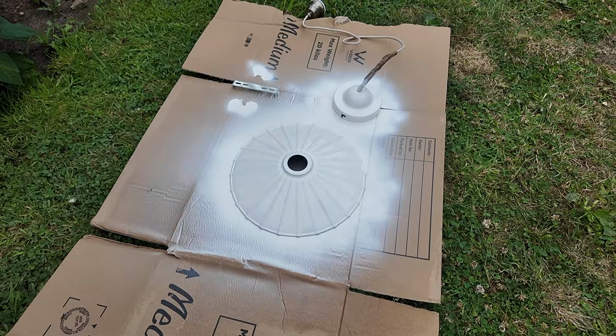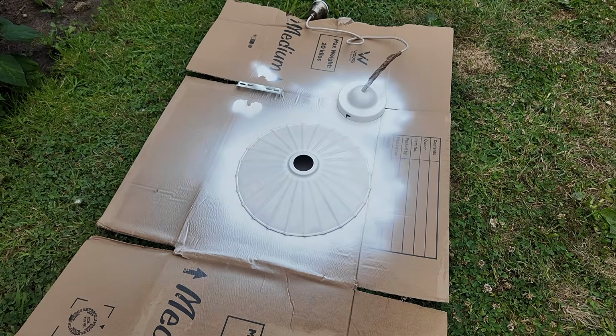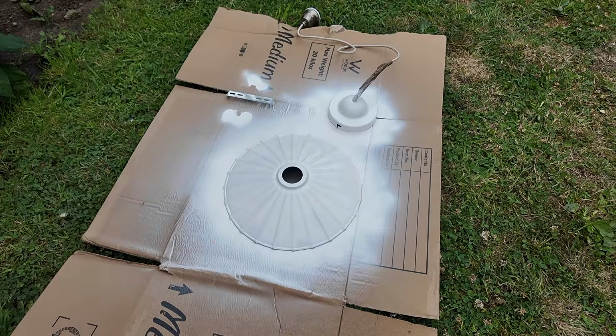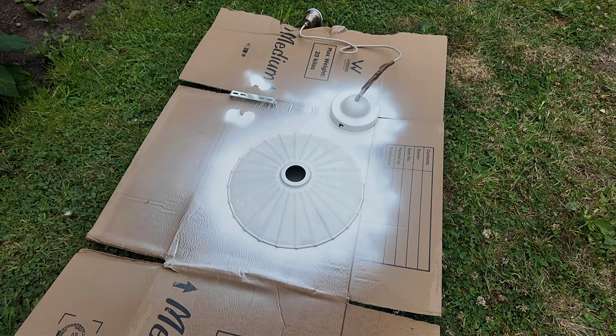But yeah, they'll probably take like 20 minutes to dry, and then I need to turn that one over, and then it should be good to go. Meanwhile, we need to go inside and get the bar stools out.